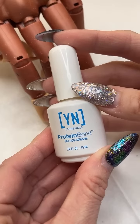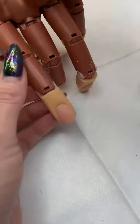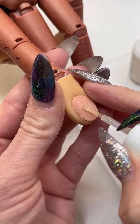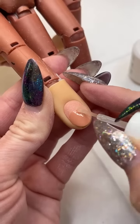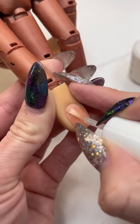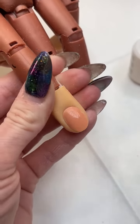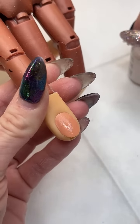So next thing we're going to use is our protein bond. I always say it works like double-sided tape, or like an anchor. Wherever you put your protein bond, this is where your product is going to adhere. So we want to make sure we're keeping this away from the cuticle, away from the skin. I start in the center of the nail and brush that out to the sides, and then I brush back towards the cuticle. This way I'm not going to flood that product up into the cuticle or down along those sides at all. So making sure to keep that right on the nail, not on the skin.